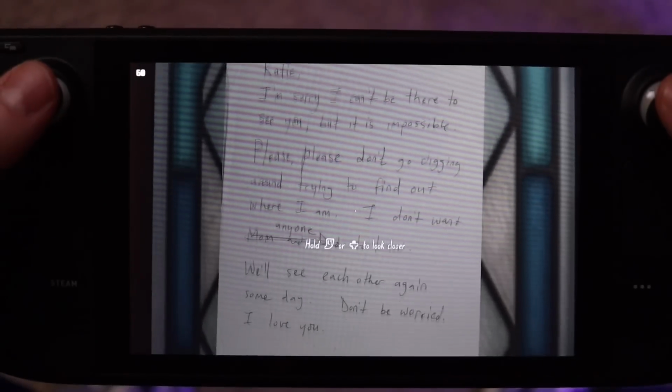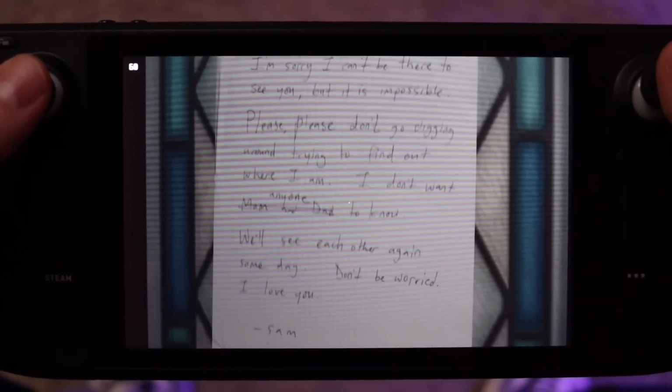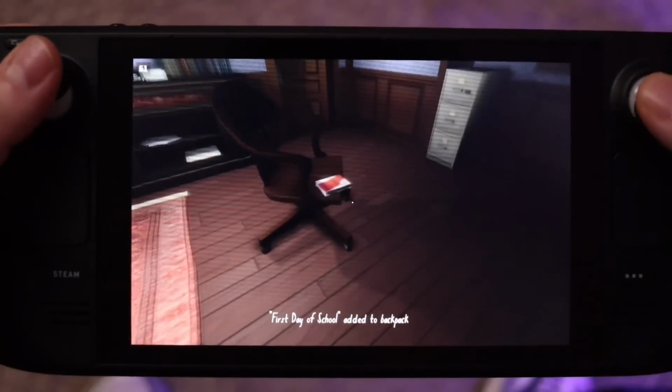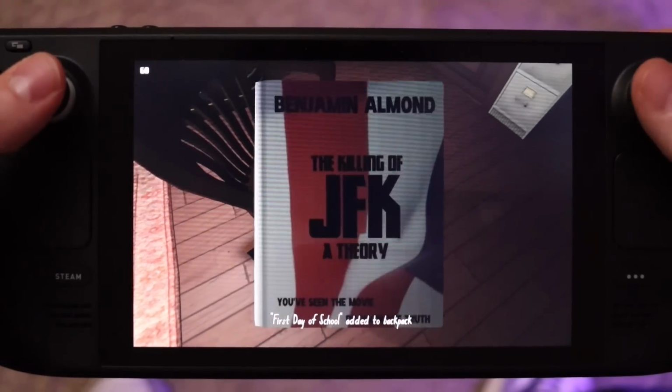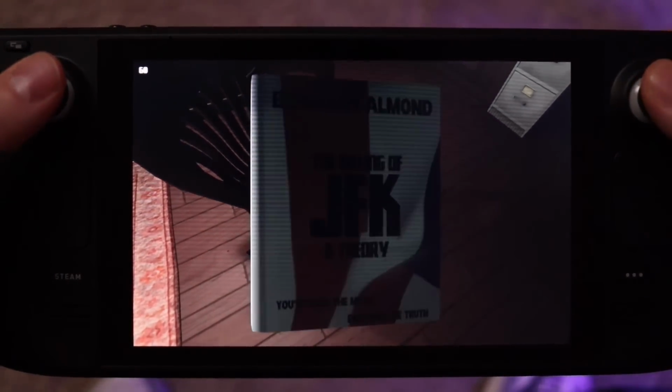And the reason I think this is particularly well lent to the deck is the fact that it is a really cozy game, right, which I think really works well for portable experiences. You're just sort of exploring this house, trying to unravel the mystery of where everybody is, and it's just kind of a relaxing experience, and not an overly long game, I'll point out, either.